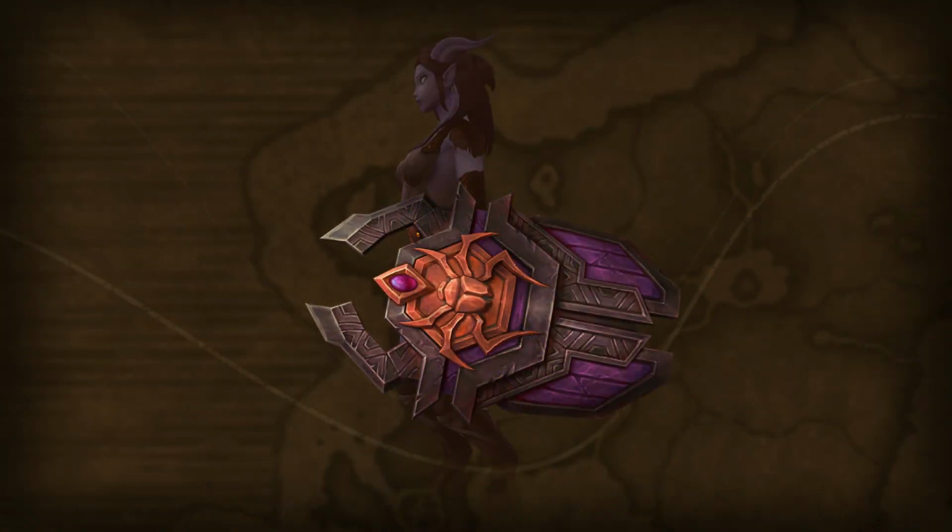Now we'll head into weapon transmogs, and we'll start off with the Copper Scarab Bulwark. This is 400 tenders. I don't think I've seen this model in game before. It does look pretty good, and I'm sure any tank would like it.